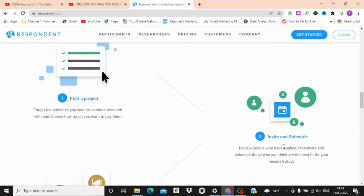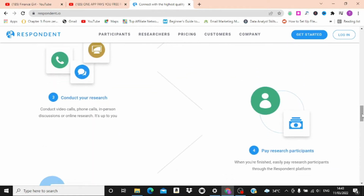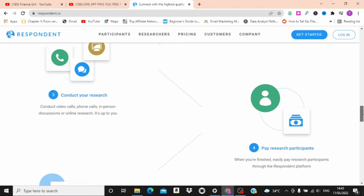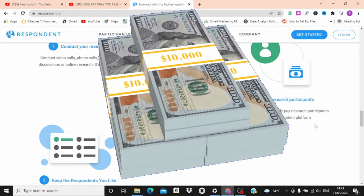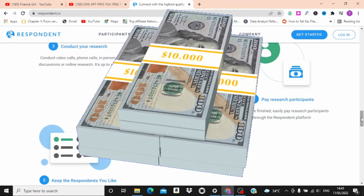Researchers post projects. Respondents like you will be contacted. You will respond through calls, video calls, in person discussions, and even through email. When you accept and conclude the task, you will receive payment immediately from the researcher in your account. This is an exciting time, I tell you.